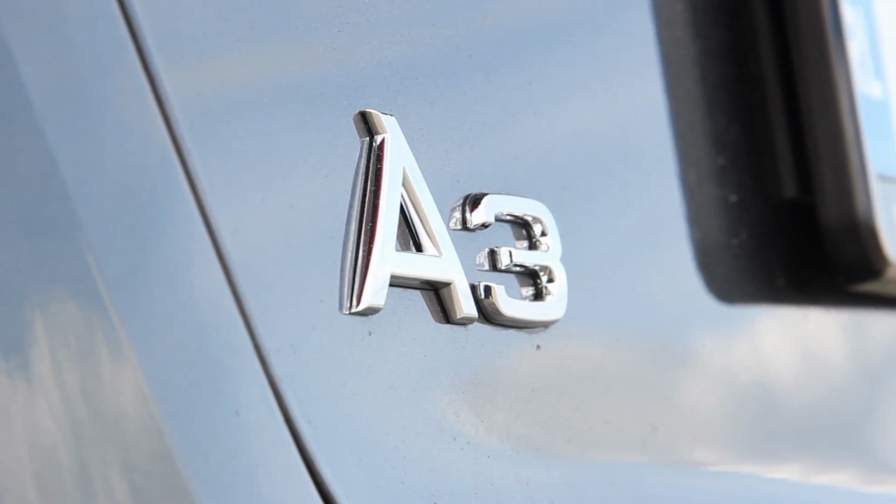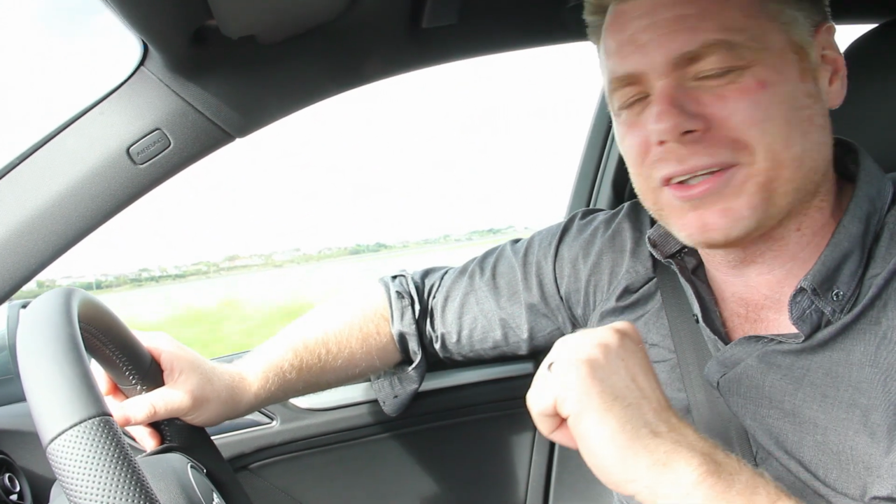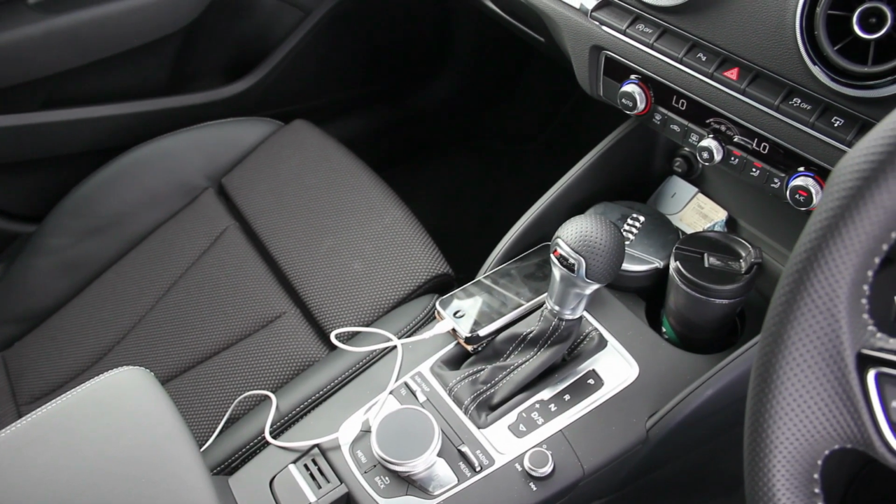Then we bring it inside, right? And this is where the big changes have happened. Now, I suppose the last few Audi TTs I've driven have what's called the Audi Virtual Cockpit, and they've finally brought that into the A3. And wow, it's spectacular, okay?